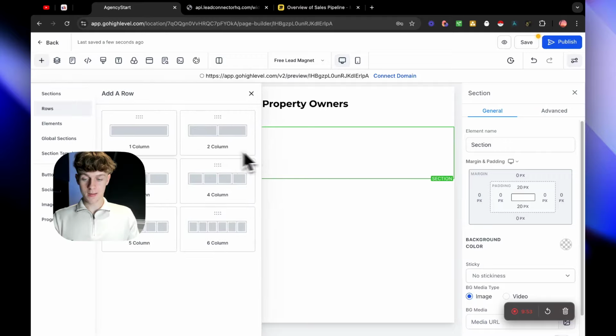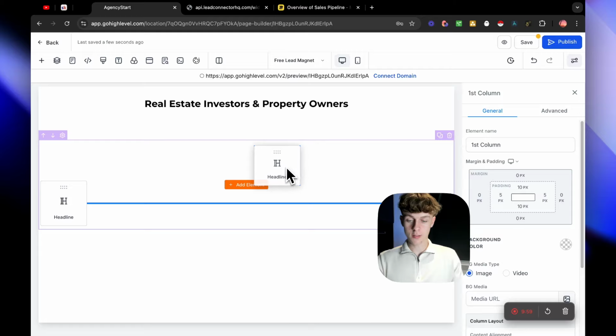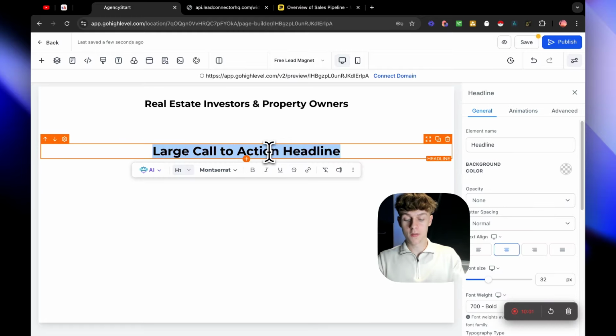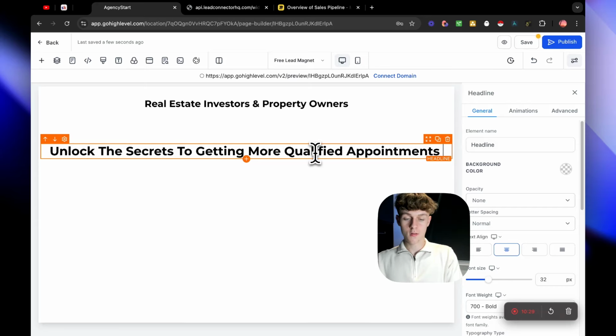Perfect. Now we're going to add the second part, which is going to be another column. Full width, add row, and then we're going to add a headline, and we're going to put our offer. So you could say something like unlock the secrets. Now for a lead magnet, ideally just think about your offer and then implement a small part of your offer as the lead magnet. So unlock the secrets to, I don't know, getting more qualified appointments than you can handle.